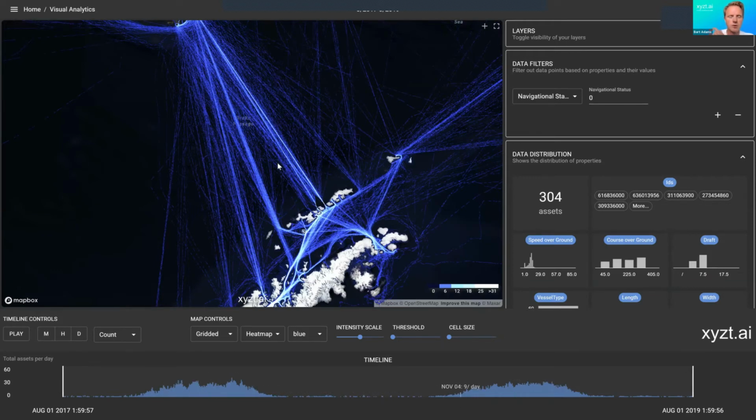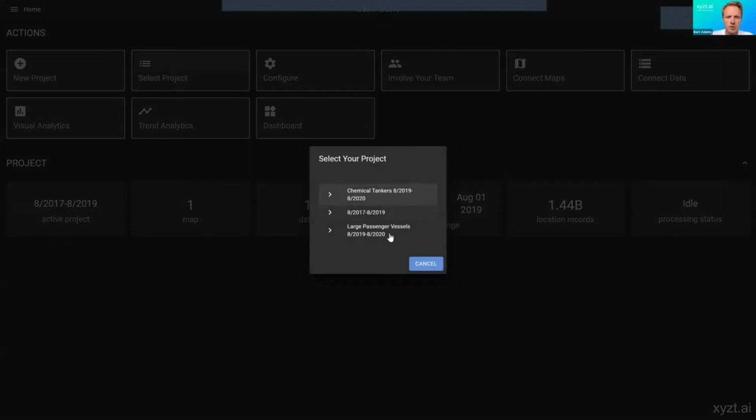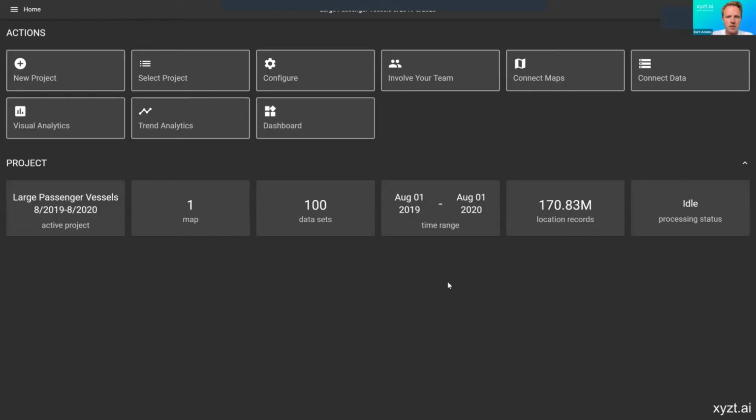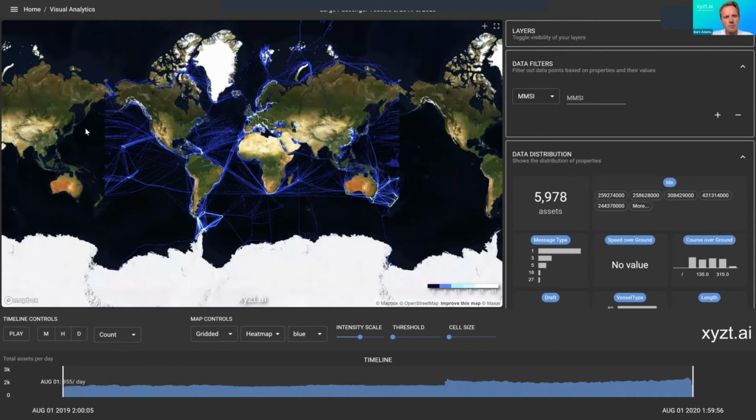And I'm going to use some comparison tools with another data set to look at the impact of COVID-19. And for that, I'm going to switch to a different, more recent data set. It's a data set from August 1st, 2019 to August 1st, 2020, so a little over a month ago. And it focuses only on large passenger traffic. Now you see, again, the heat map of all the travel of those vessels. But at the bottom, what you see is something quite surprising, I would say.